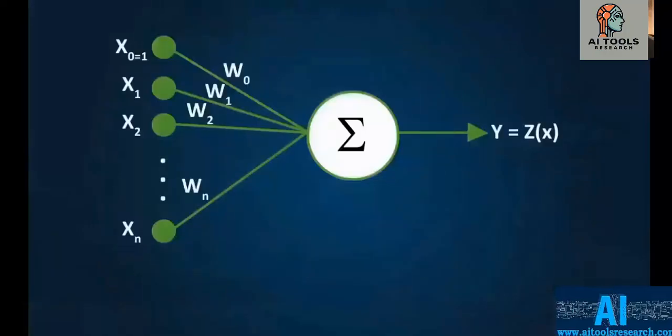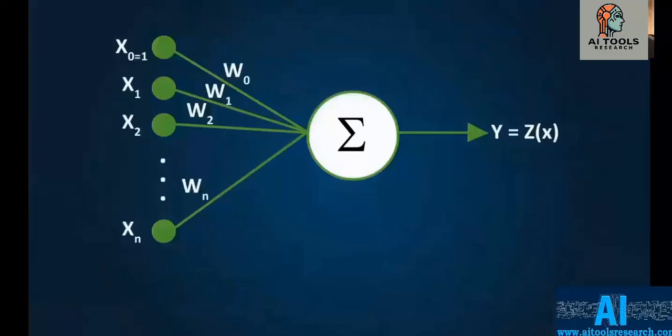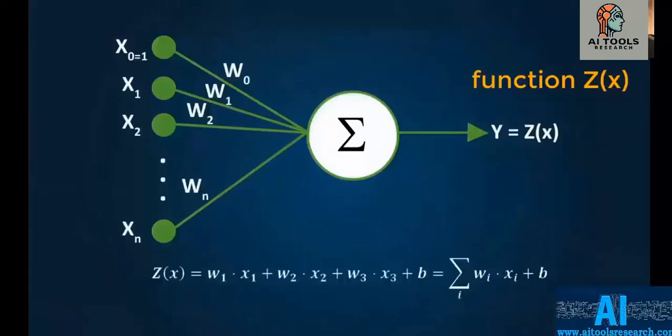It is about doing the iterations over and over again until you receive the desired output. Note that when we have multiple inputs, the function Zx, representing the neuron, is modified to be a sum as shown like this in the diagram.